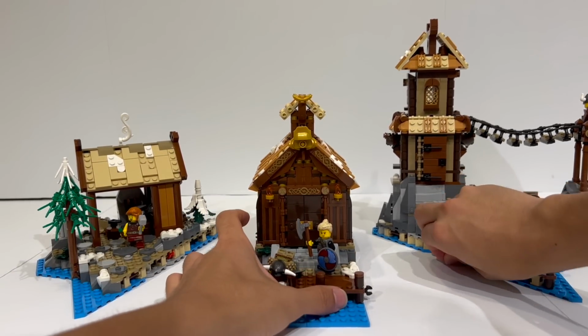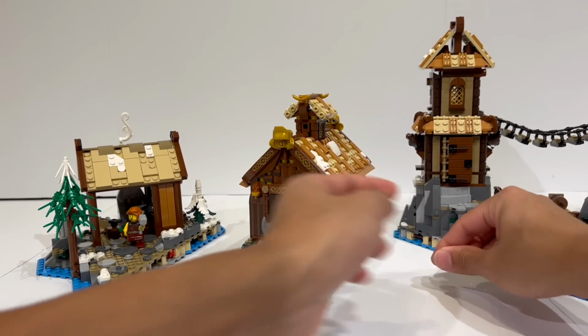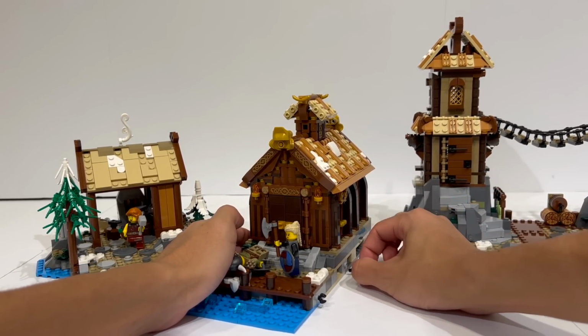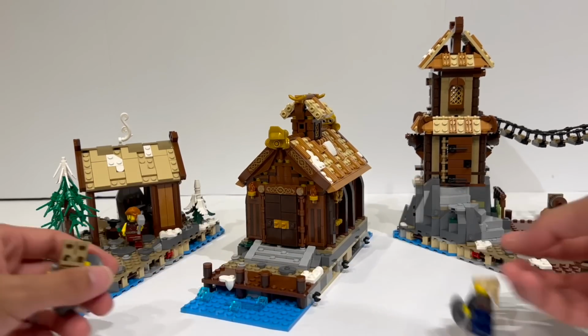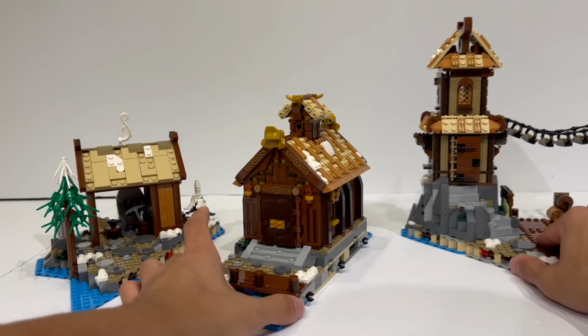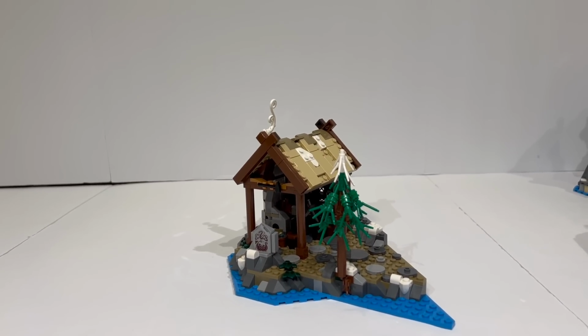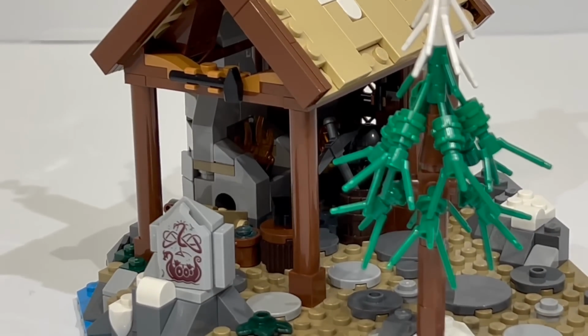Again, if you notice, when splitting it up, it is a little bit annoying because sometimes these clip pieces just pull themselves out of their sockets here. Definitely not super ideal, but I do understand why they did that in terms of just being able to make it detach. But I'm going to set these parts aside and start off with the first and smallest building, which is the blacksmith shop right here.